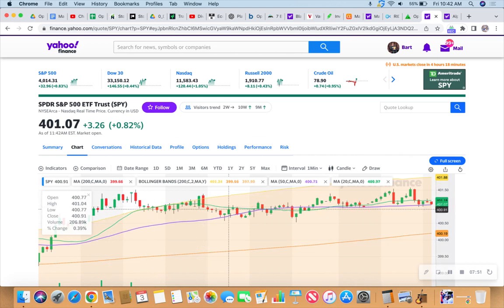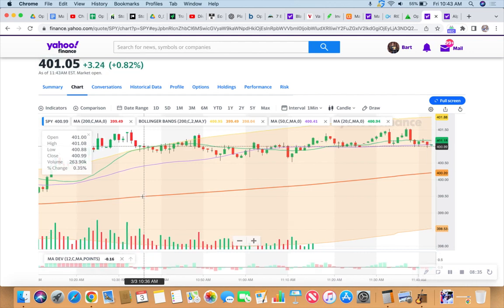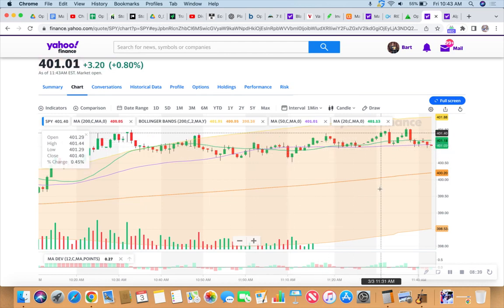If we look at this, we are basically bouncing up and down between about 400.78 and $401.51. That's the range it's been working in for the last couple of hours. I haven't figured out how to change the time yet on this, but that's Eastern Standard Time you see down at the bottom. From about 9:30 a.m. Central all the way until now, it's been less than $1 wide.